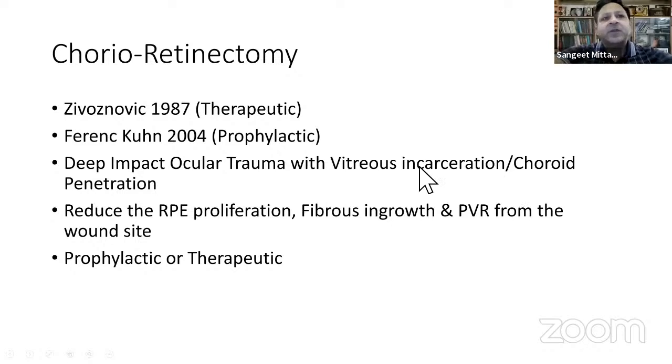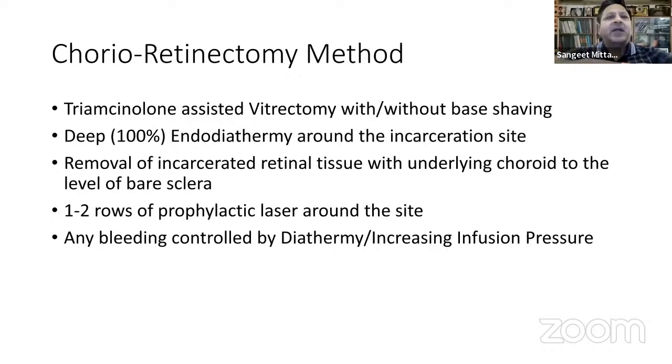It is supposed to reduce the retinal proliferation, fibrous ingrowth, and PVR from the wound site. And as I said, it could be done as a prophylactic or a therapeutic procedure. And how do we do it? First, triamcinolone assisted vitrectomy with or without vitreous base shaving is done, depending on the case. Then deep, that is 100% endodiathermy burns are given around the incarceration site. A removal of the incarcerated retinal tissue with underlying choroid to the level of bare sclera is then done.